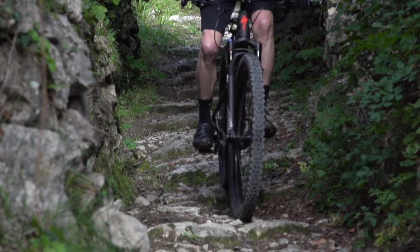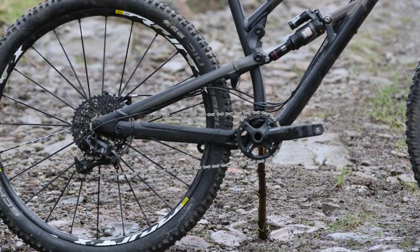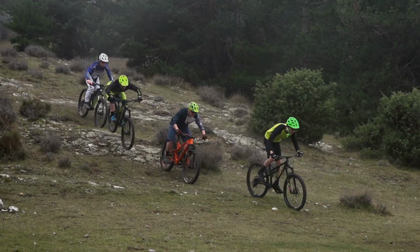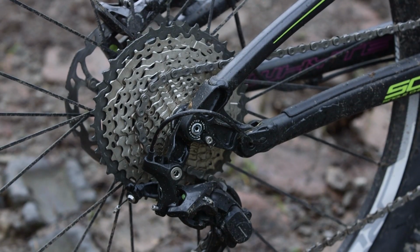The other thing we noticed is obviously drivetrains is an area of continual development, with both SRAM and Shimano bringing out new products all the time and competing for that trail market, so that's really interesting. Was there any bias one way or another with SRAM or Shimano? Because I know that last year when we did this, there was a lot more SRAM than Shimano. So do you think introducing their new wider range cassettes helped them?